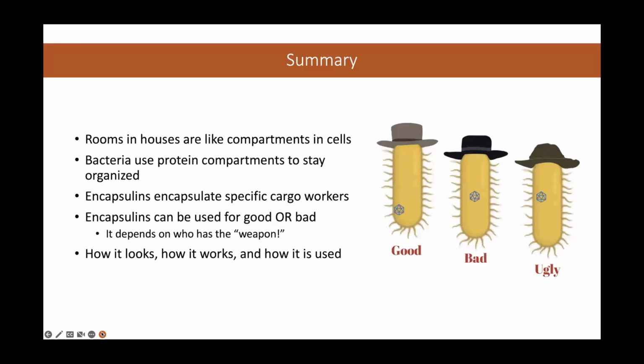So in summary, we have talked about rooms and houses being like compartments in cells. Bacteria use protein compartments to stay organized, and encapsulins will encapsulate specific cargo workers. Encapsulins can be used for good or bad. It just depends on who has the weapon. And my work focuses on understanding how this compartment looks, how it works, and how it is used.